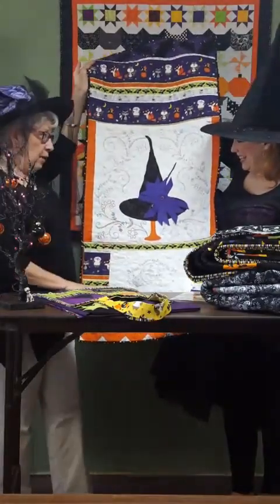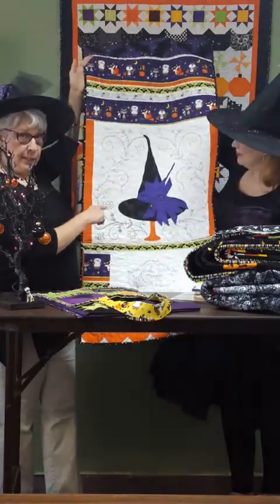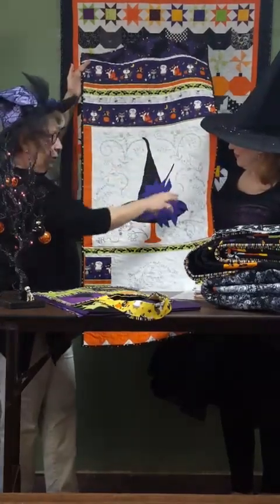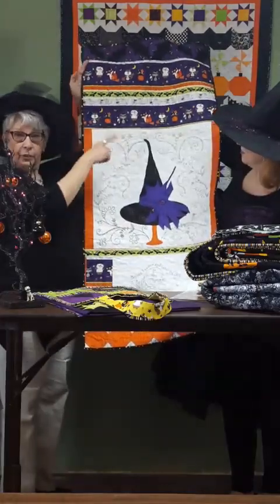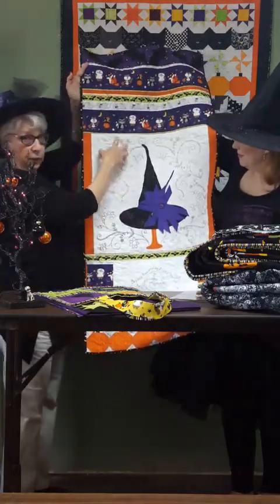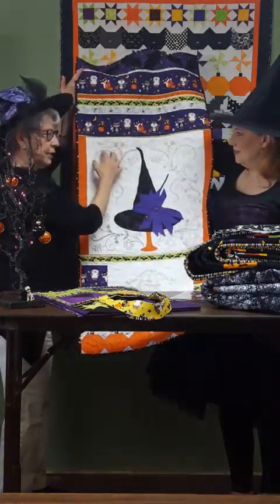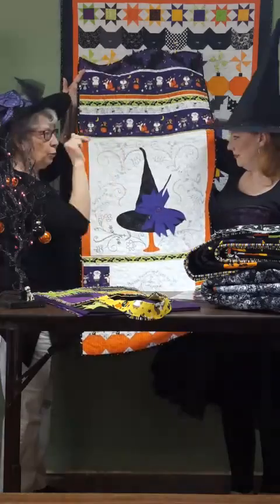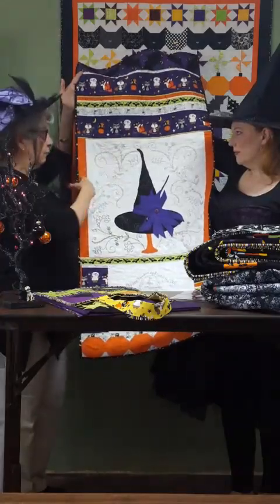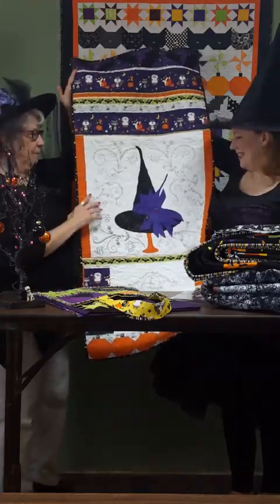I have a new long arm, and I quilted this with a computerized program, so it's got little ghosts in the quilting. I started out using black thread, but then when I got down here, you couldn't distinguish the quilting and the embroidery design. So I took that out and did the rest of it with white thread. Love my little quilt. It's adorable.